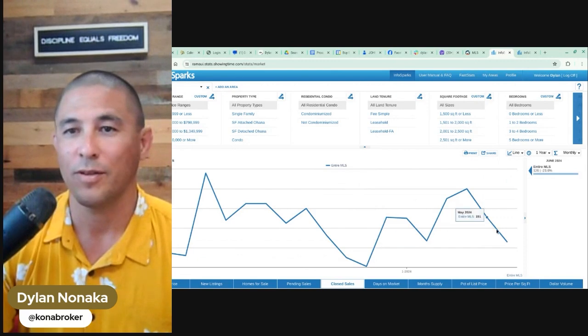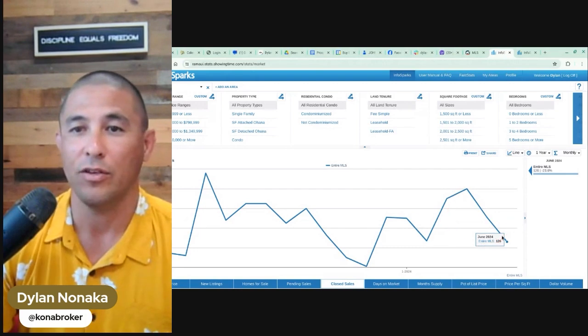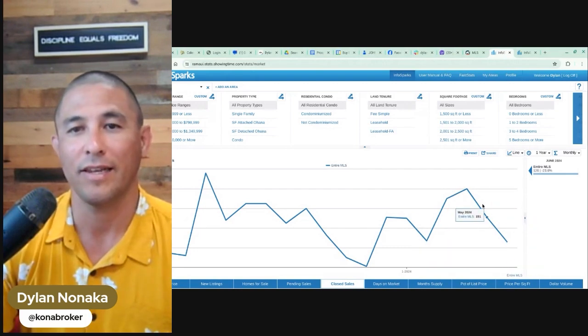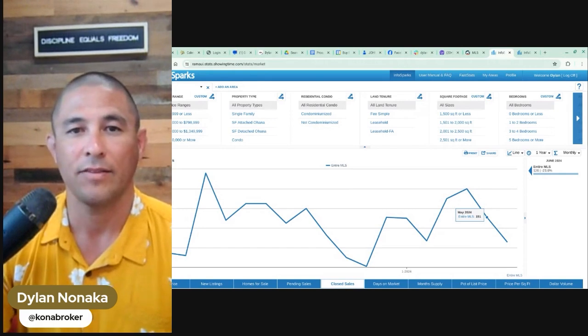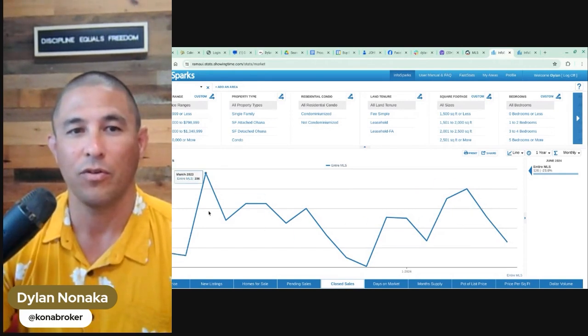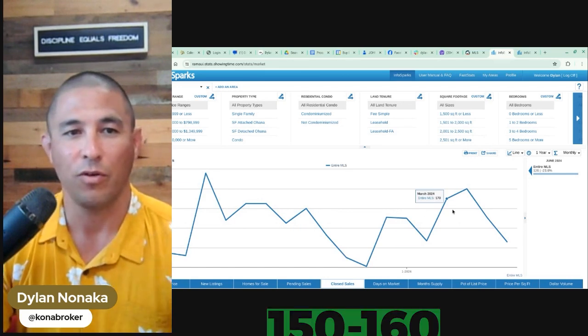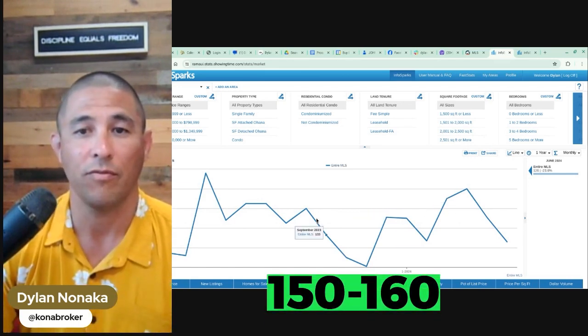And then closed sales, same thing, big drop off over the last month. So there was 151 in May, and then in June there was 126. And you can kind of see the number of closed sales is all over the place for Maui in the last 12 months, but somewhat steady if you average it out, around that 150, 160 mark.